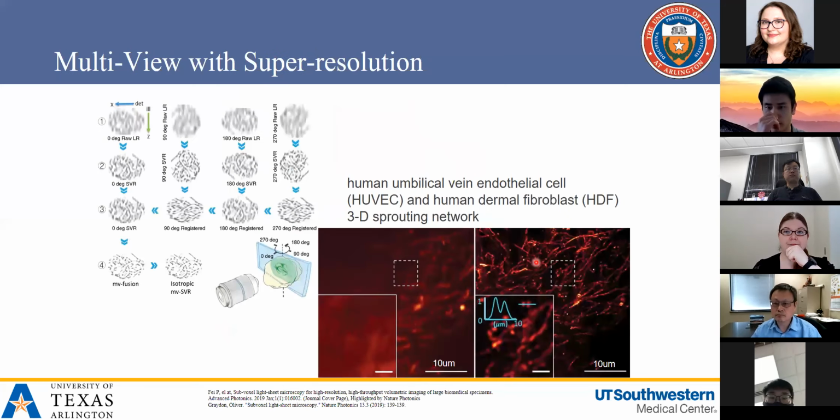So furthermore, we have integrated this technique with a multi-view fusion technique to bypass the tissue scattering issue. When we are imaging a large sample, usually, if we are scanning with a laser, we can have a very clear view on this top view. But when we scan deeper, we are going to have a blurred image because of tissue scattering, right?